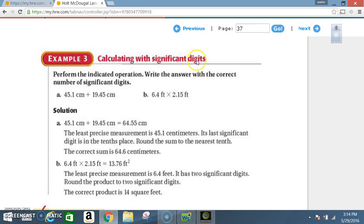Example three, calculating with significant digits. Perform the indicated operation. Write an answer with the correct number of significant digits. A, 45.1 centimeters plus 19.45 centimeters. Solution, 45.1 centimeters plus 19.45 centimeters is equal to 64.55 centimeters. The least precise measurement is 45.1 centimeters. Its last significant digit is in the tenths place. Round the sum to the nearest tenth. So the correct sum is 64.6 centimeters. B, 6.4 feet times 2.15 feet, that's equal to 13.76 feet squared.